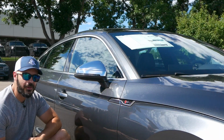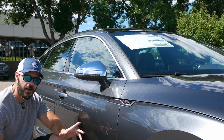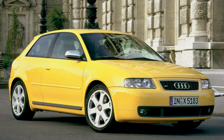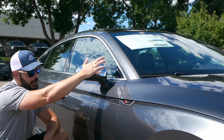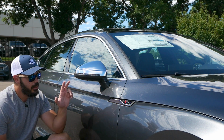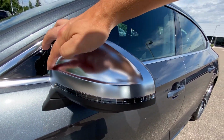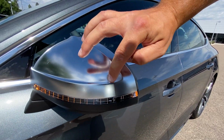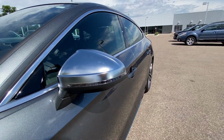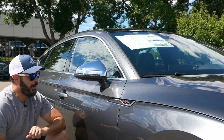Now, one detail that I love about every single S car since the first one I saw, which was the brand new first generation Audi S3, is this silver piece that we have on the side mirrors. Now, if you go with the black optics package, this is going to be blacked out, but what I would like to ask Audi, I'm not sure if this is possible, is if we can get the black optics package but still keep just this piece being silver, that to me would be the perfect spec for an Audi Sportback like we have right here.